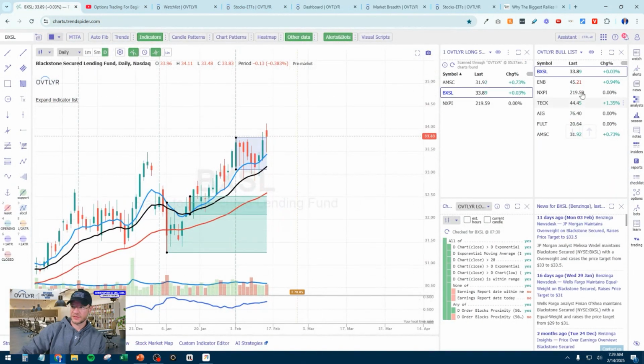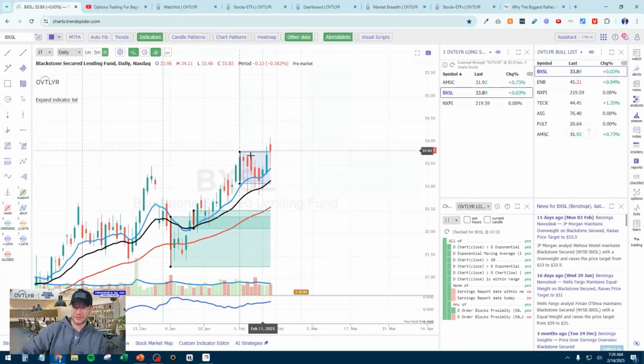So first was BXSL, right? This one right here. It's got some room to run. It's running up into earnings. You've got your 10, 20, 50 outlier trend template showing it's in a bullish trend, but running into earnings is something I love to do. I love to trade up into earnings.